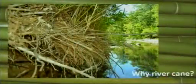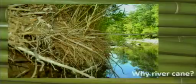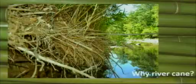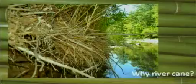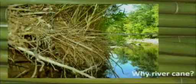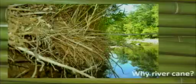Why river cane again? It's good for the environment. This is down on Little Lee Creek, and this is a cane patch about to fall into the creek. If you look in the lower left-hand corner, it's where the water has dug out the dirt underneath, going about 4 or 5 feet underneath that cane. What happens a lot of times is that floods will keep pulling that dirt out from underneath, and that whole cane will just fall down and keep its place right there. That's why it's good for the environment. It controls erosion.